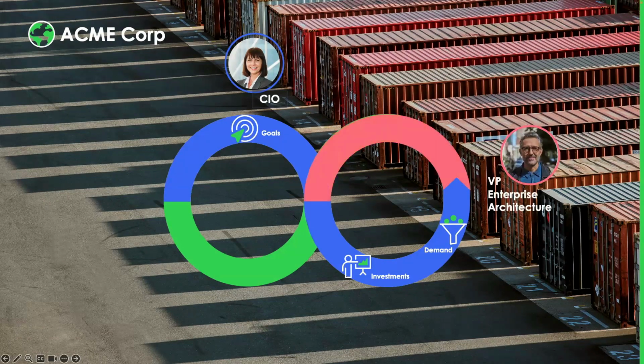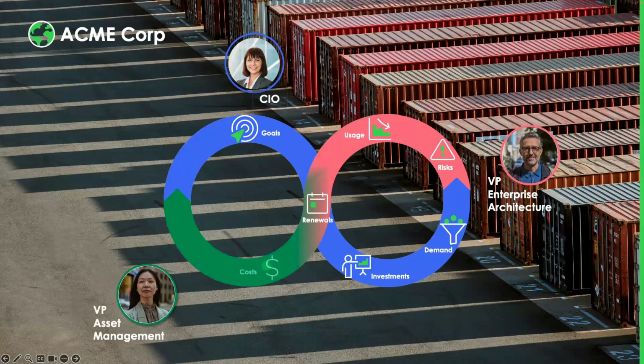She works closely with the VP of Enterprise Architecture, Ethan, who must manage technology lifecycle risks while ensuring that Acme has adequate usage of all their technology. Ethan collaborates with Anna, the VP of IT Asset Management, to optimize terms of licensing renewals. Anna also has responsibility to maintain optimal technology spend by managing overlapping applications and cloud migration opportunities.